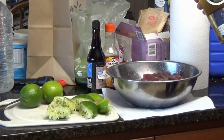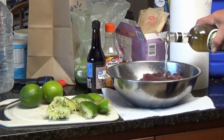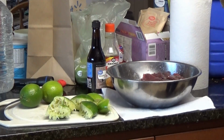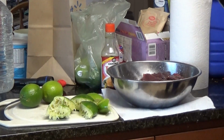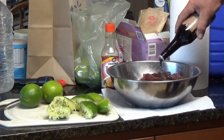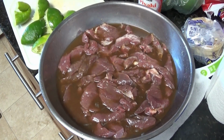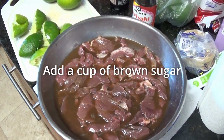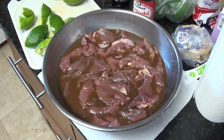I know nothing about tequila, but it needs about that much. One for you. And about that much Worcestershire. I added a little more Worcestershire. Leaves it a nice medium brown color for the brine. This is a real light, real natural.